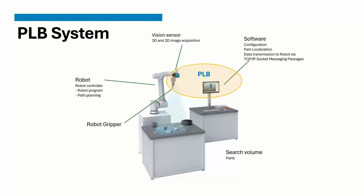So the architecture with PLB is very flexible. You can have multi-robot, you can have multi-camera, you can have robot mounted, fixed mounted. All those options are out there. The main thing is, what are you trying to do and how do we mold the system to your application accordingly? So go to the next slide.